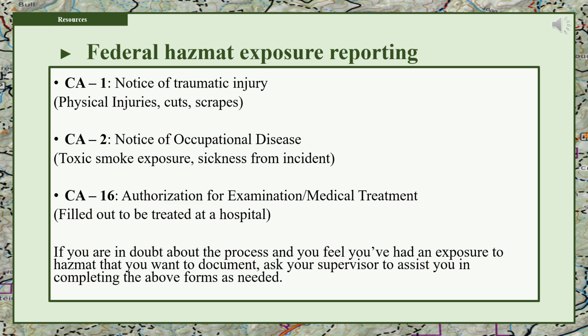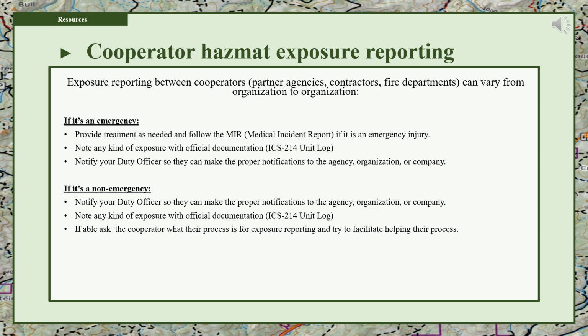If you are in doubt about the process and you feel you've had an exposure to hazmat that you want to document, ask your supervisor to assist you in completing the above forms as needed. Exposure reporting between cooperators can vary from organization to organization.